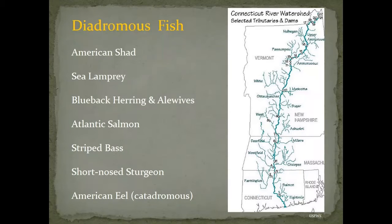Blueback herring and alewives are grouped. They're river herring species. They're in the same family, the herring family, as American shad, and they're smaller cousins. Blueback herring and alewives look quite a bit alike. Alewives are the earlier migrants, so they tend to migrate in April into small coastal rivers. They don't go that far inland. And blueback herring migrate a little bit later. They'll migrate later in May, and they're going to migrate farther upriver.